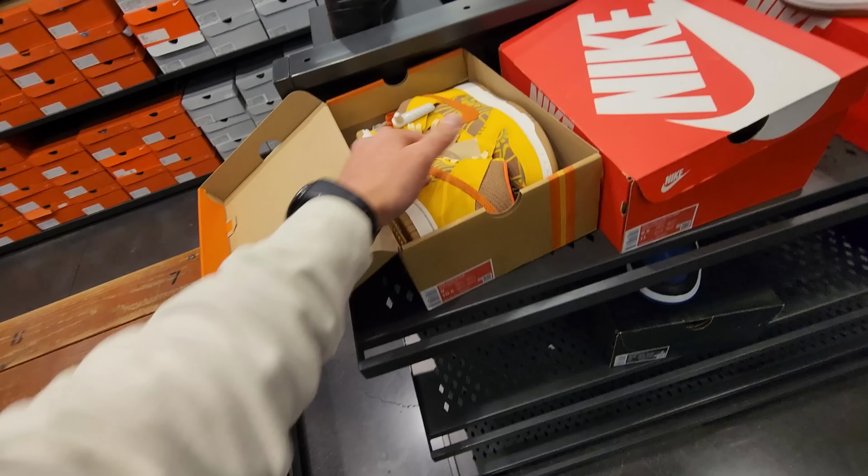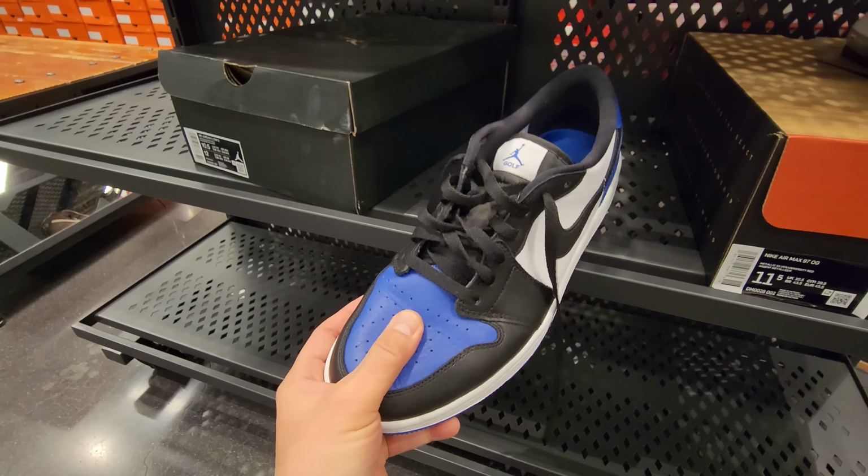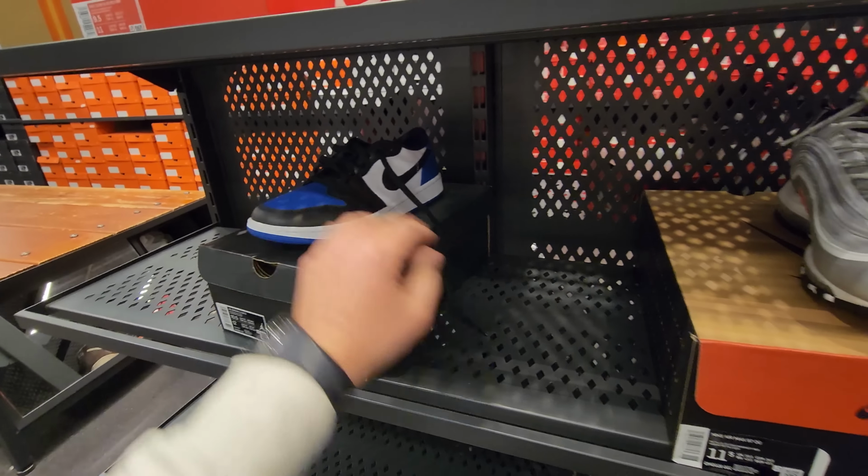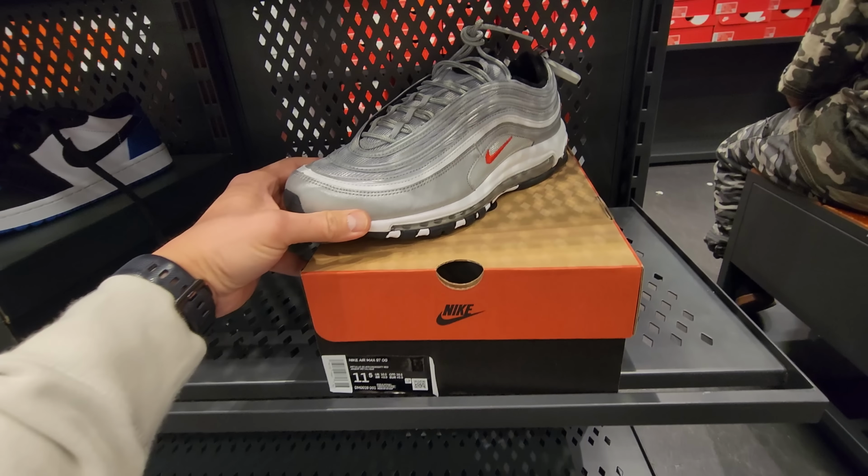These dunks right here, size 9.5, and then this one with the rug material, 11.5. Also got these, these are the golf versions. These obviously were worn, you can see a crease right there. This is better material than the regular Jordan 1s, and then got these as well. But these are all regular price.